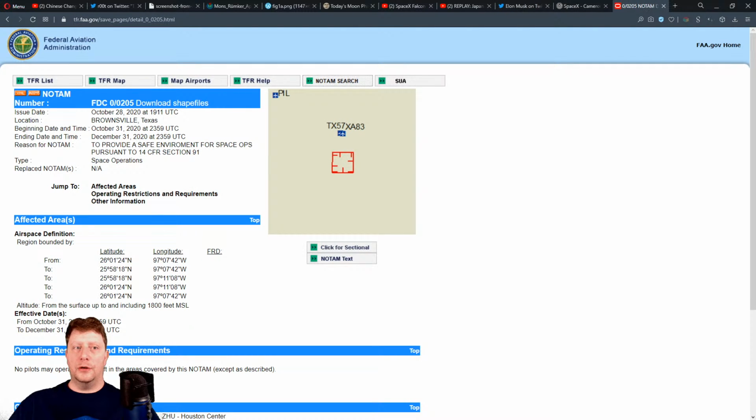Firstly, we have the notices to airmen published by the Federal Aviation Administration that identify temporary flight restrictions, or TFRs, for a given area. What you're looking at is the TFR for the SpaceX site in Boca Chica, Texas. It extends all the way from October 31st to December 31st, so it's basically just a blanket TFR that covers the airspace around the SpaceX site for the months of November and December.